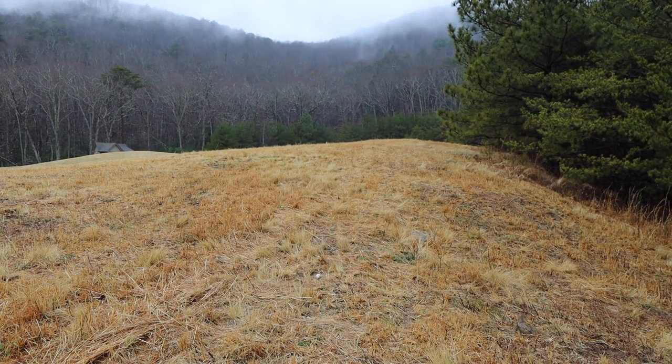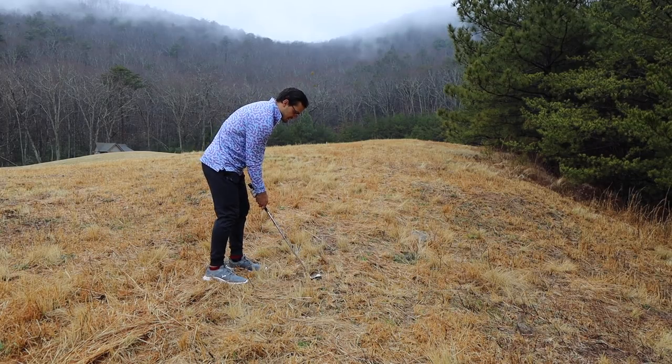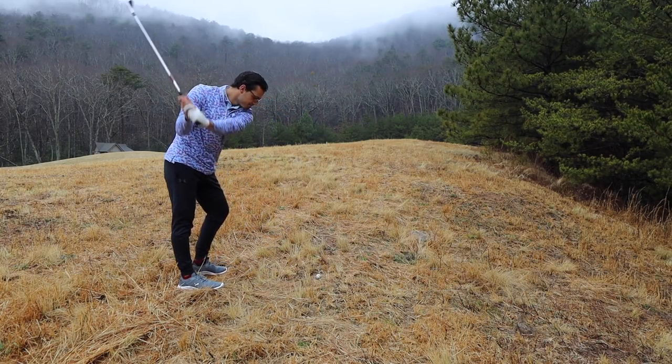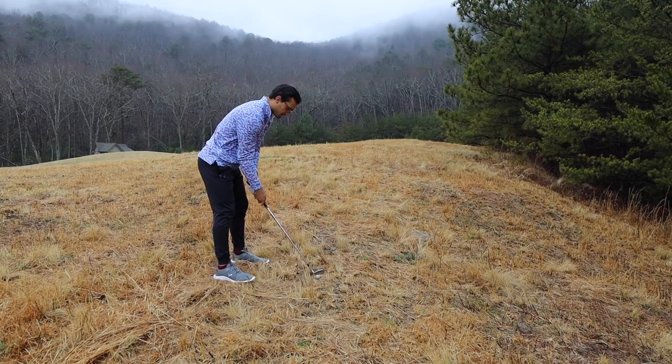I think I have about 100 and something yards here, you guys. Honestly, not even, probably like 90, and I brought a 50 degree. So it's definitely not full. It's like a smooth 50. Need to try to get this up on the green somewhere.